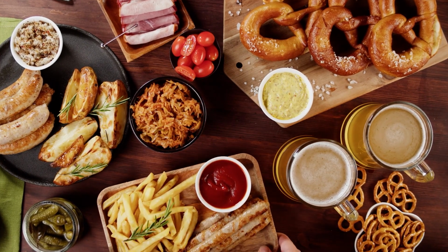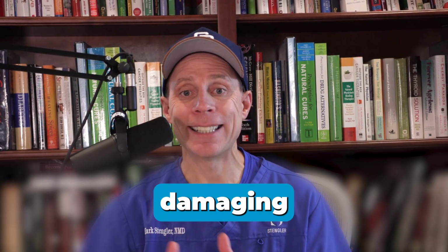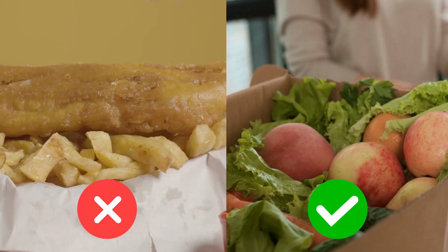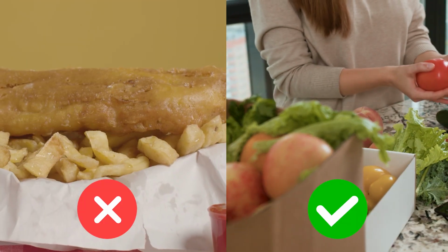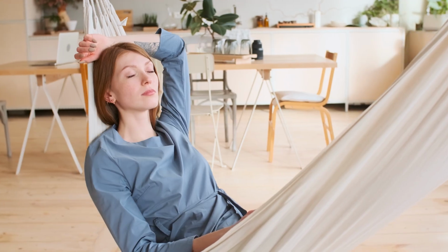And so people are consuming a lot of processed foods, you're getting the bad oils and packaged foods and eating out. You're actually getting things which are damaging to the thyroid, which interfere with thyroid hormone production. But when you get the right foods in and the right nutrients, then all of a sudden the thyroid metabolism kicks in and you can produce those thyroid hormones as you need to, and then you can function optimally.